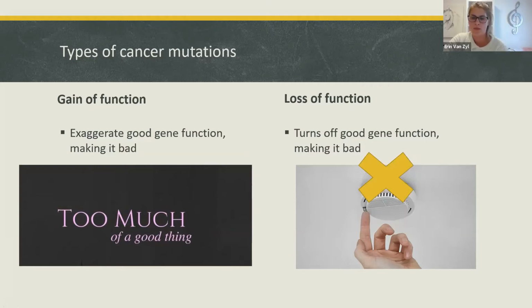However, sometimes a mutation can occur which prevents this good, helpful protein from functioning. And below, I'm just comparing it to your smoke alarm, which would be your tumor suppressor. And that's a good thing, and that's helpful. However, if you have a mutation, or say the batteries die in your smoke detector, that is now a problem.